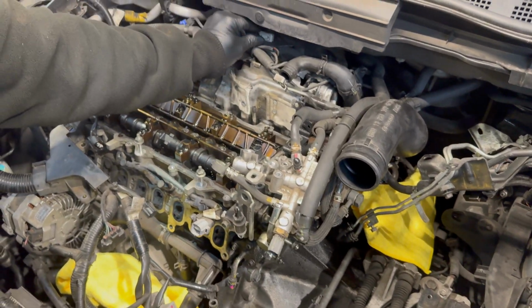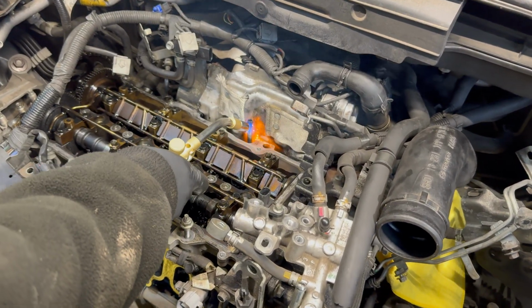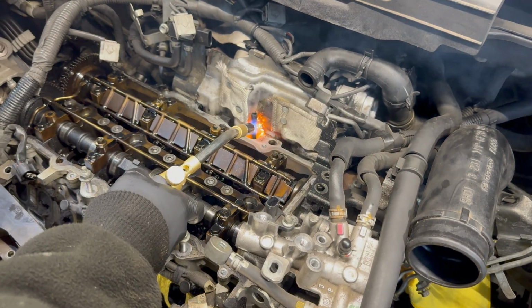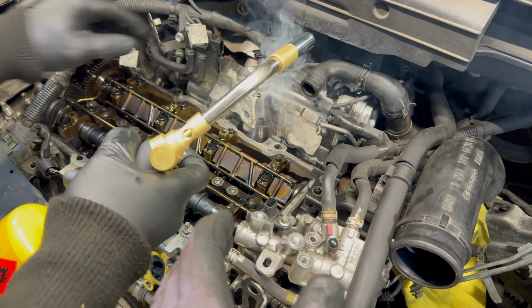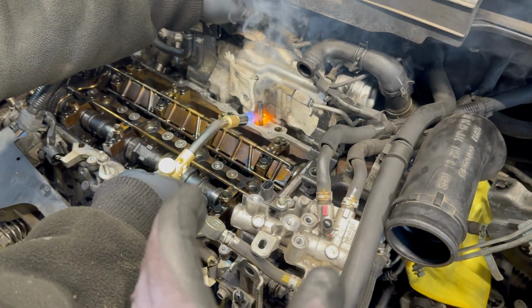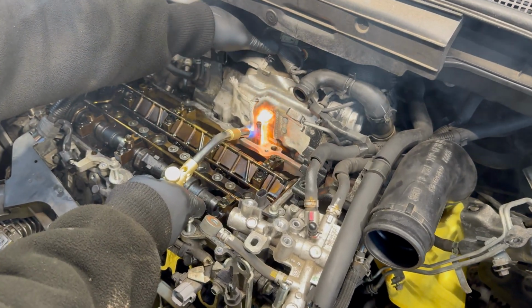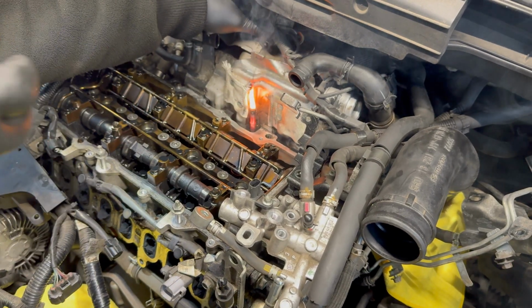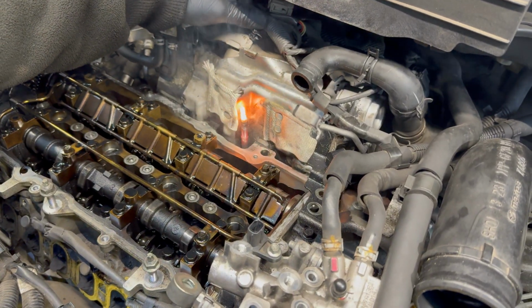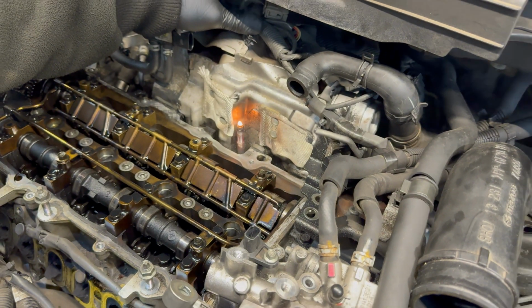And now what he's going to do is use the blowtorch to heat the pipe up. If you don't know, guys, it's very dangerous. If you ever do this, be very careful. As you can see, it is burning. The carbon is burning in there and the pipe is glowing red from the heat.